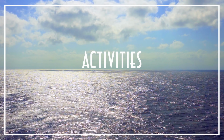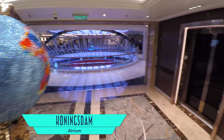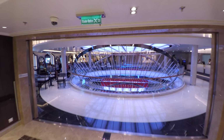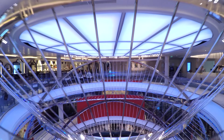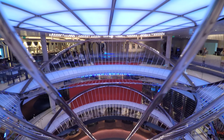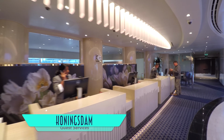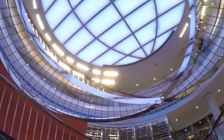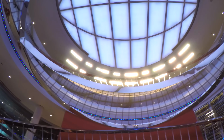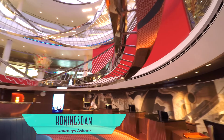As usual, the hub of activities on board is the atrium. From this snazzy globe to this stylish centerpiece, off from which you'll find the friendly guest services desk. And just below, the helpful Journeys Ashore desk, even though we can't help but think the atrium looks a bit like a giant fruit bowl.